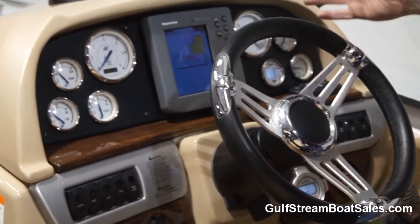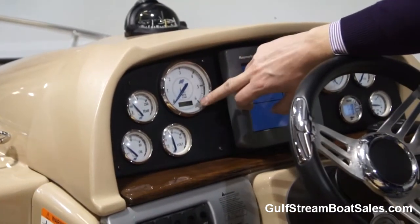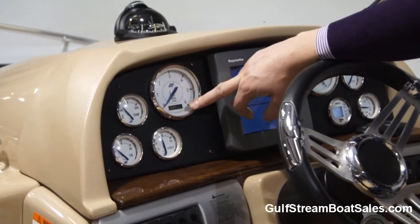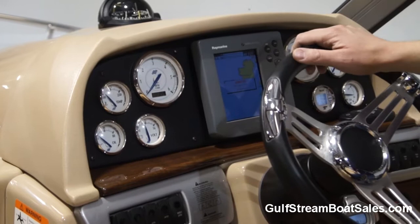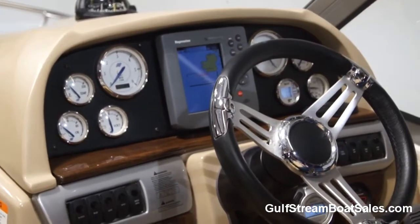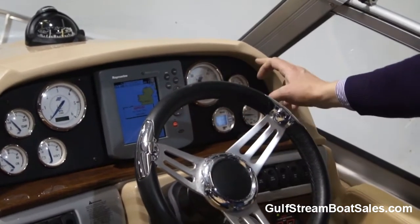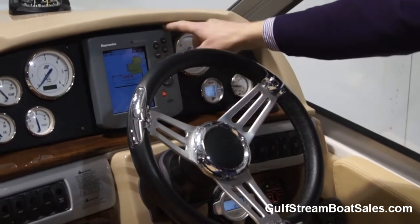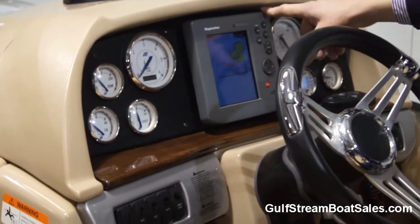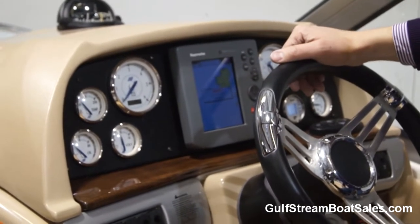So we've got a full range of marine instrumentation here. You can see the analog tacho with a digital hour meter, and it's currently showing 25.1 hours, which is like the boat's not even running properly. You've got your engine temperatures, oil pressures, battery volts. We've got a speedo here, and we've got a digital depth gauge, fuel gauge, trim gauge. We've got a Raymarine, like I said, the Raymarine RC435 color chart plotter. It's a nice high quality, very high spec unit.